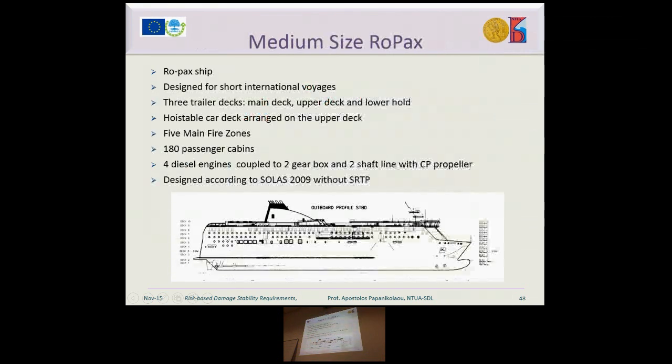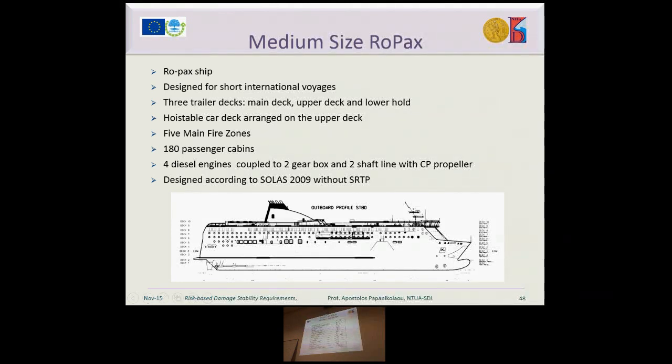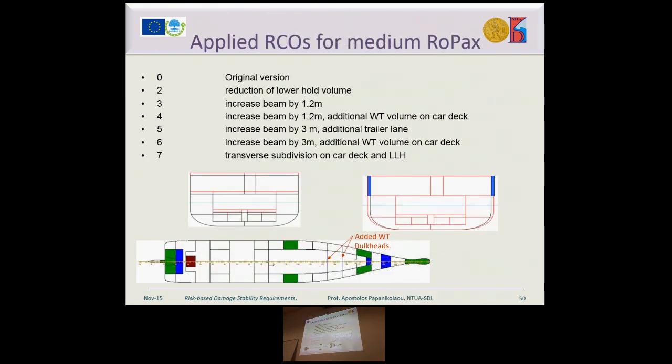And the medium-size RoPax ship, again a SOLAS 90 ship, here without safe return to port provisions. This is the size, required index 0.79. And again, the risk control options are listed here. Like before, a favored risk control option is to increase the beam of the ship. But here you could also reduce the volume of the lower hull, or also subdivide the lower hull.